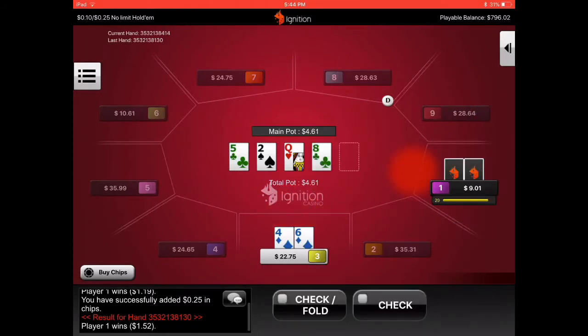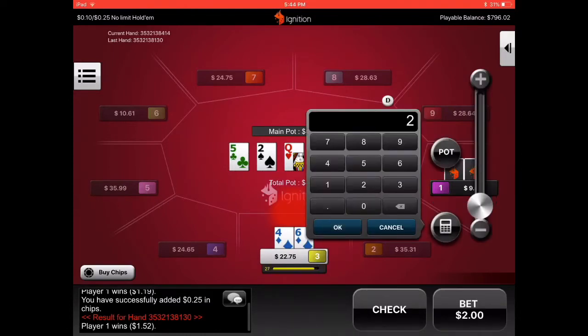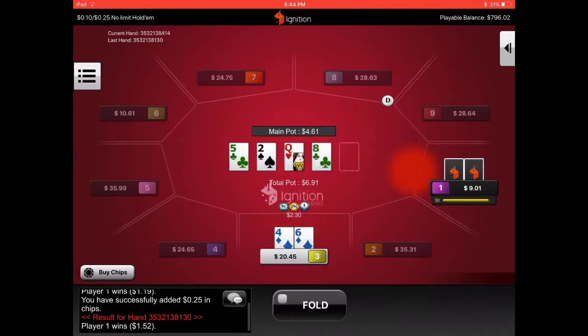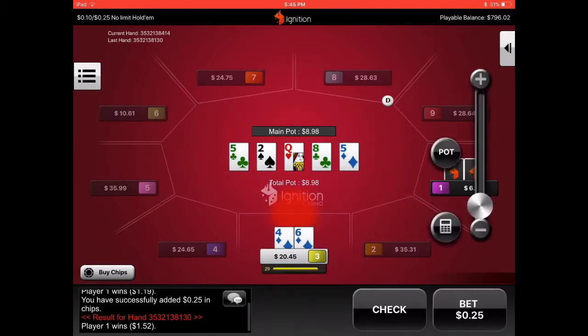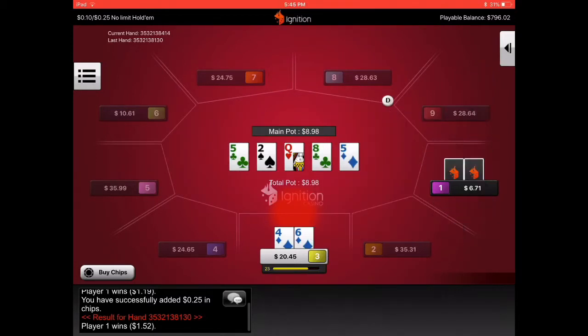We put in $1 and get a call. So now we're double gutted. A 7 or a 3 gives us a straight, so a little more comfortable with our hand. We put in 2.3 into 4.6. We get a call. Another 5 comes. I don't know what we think we're going to be getting him off of here. If he has a weak queen, he's calling. If he had a 5, he's trapping. So this wasn't too good of a play, I don't think.